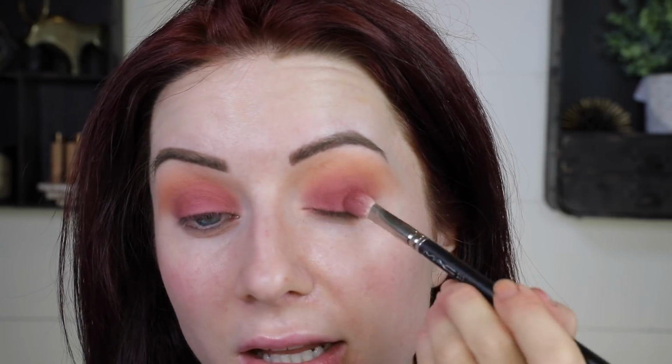I mix Peach Meringue and Peach Butter, which are the 2 light shades. And I'm gonna just pop that right under the brow bone. Okay, going with a little bit more of Peach Sangria just to build this up. The other thing I like is I'm not getting a ton of fallout, which I appreciate with this palette.